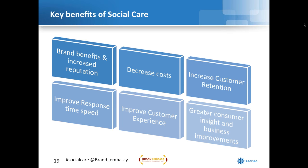Social care will also help you to improve the customer experience. How? Social care platforms put you and your brand in direct contact with your customers. This obviously brings also way better knowledge of your customers and better consumer insights. Therefore, even your product managers will be happy about the insights your company is gathering on Social Lab. And you can use it to actually improve the quality of your products or of your services.